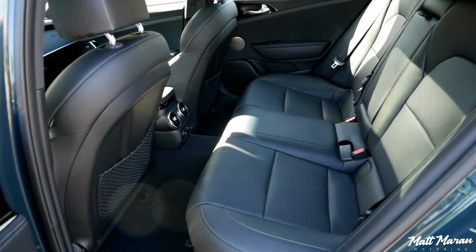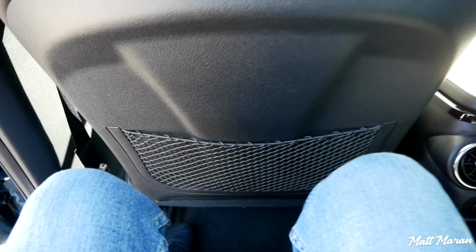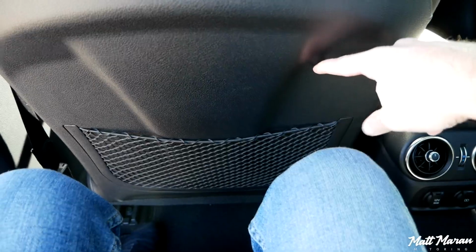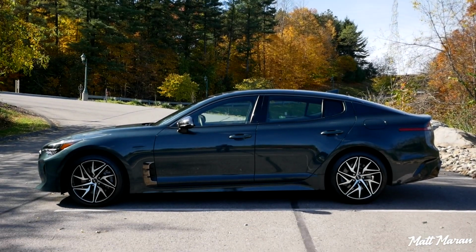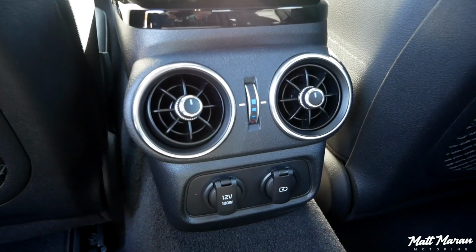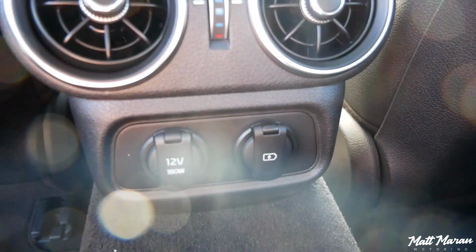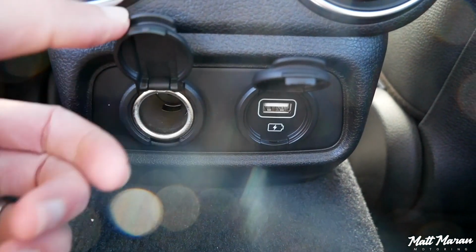Backseat space here in the Stinger is also really good. So you have a good amount of space. I'm 5'9", sitting behind myself. Plenty of legroom there. A good amount of headroom still too, even though you do have this sloping roof line. It doesn't really cut in on headroom a whole lot. You have a fold down center armrest with 2 cup holders built into it. You have your own mini climate control there in the back and their own air vents, along with another power outlet and a USB jack. So great to have all that kind of stuff back there.